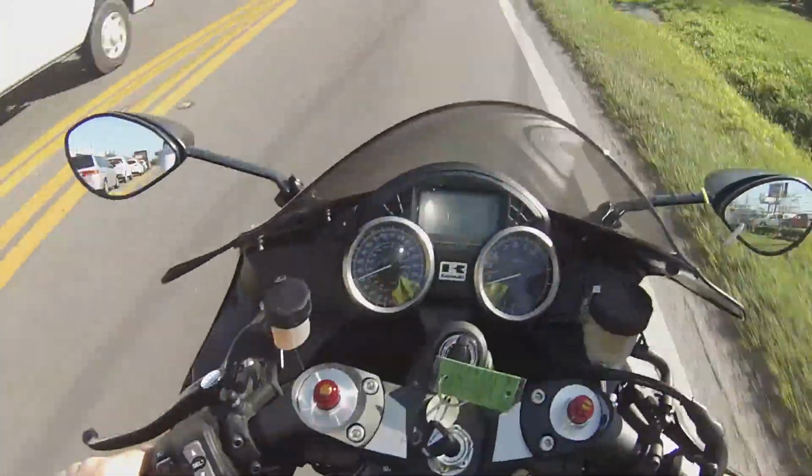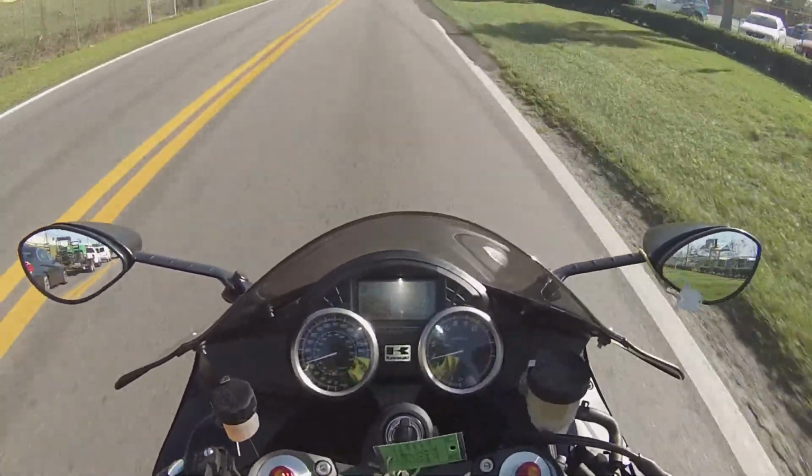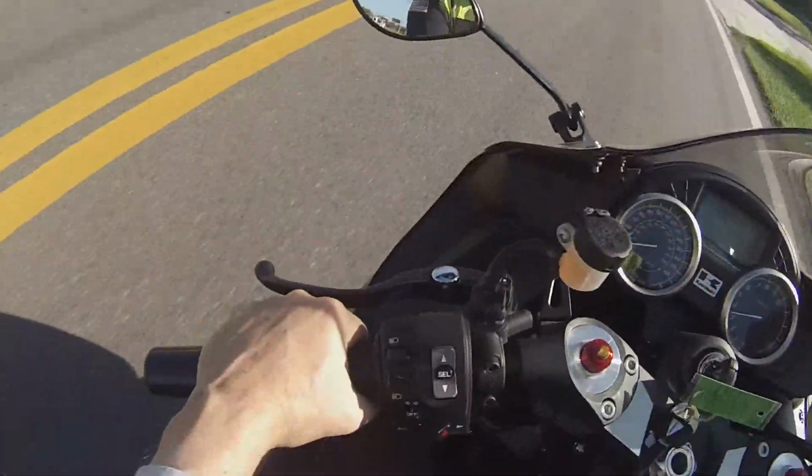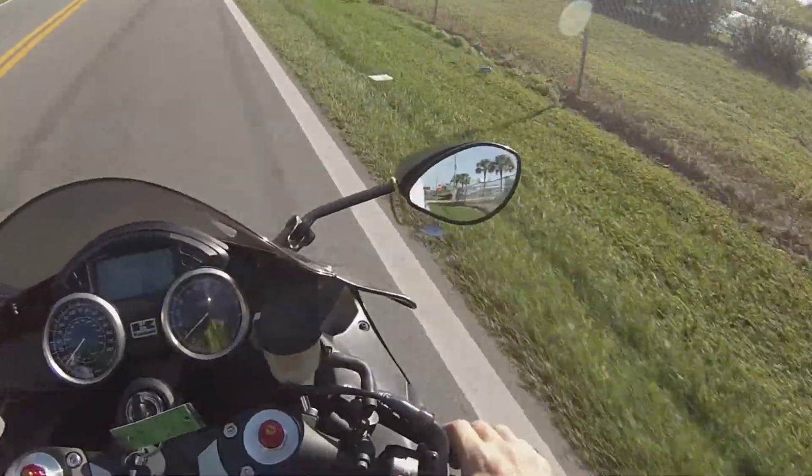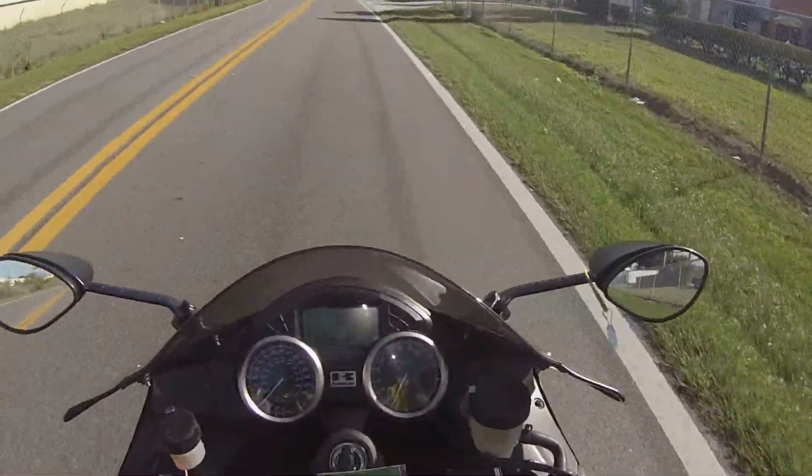Again, the pickup on this bike is really good. Handling is amazing. And it does all that without making a whole lot of noise, which is kind of cool.